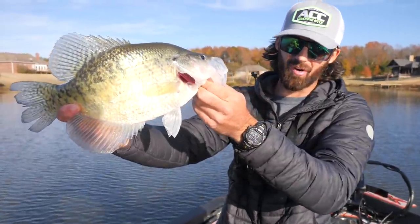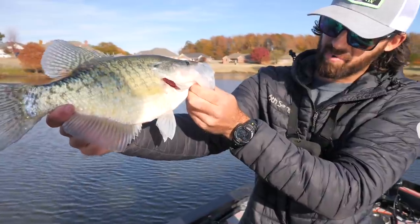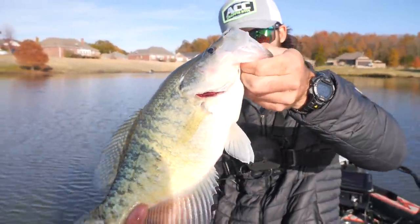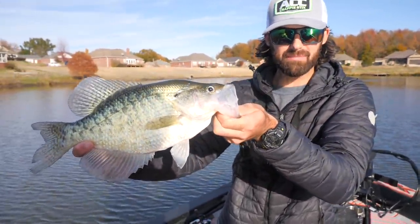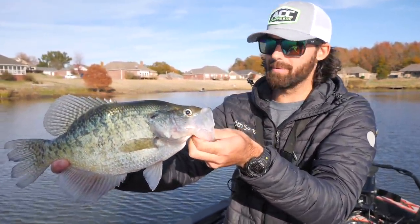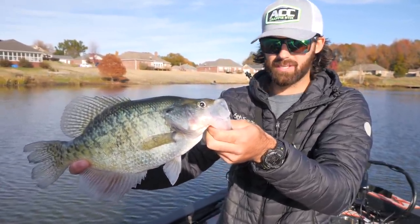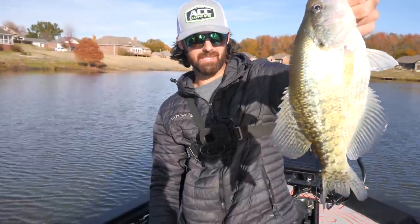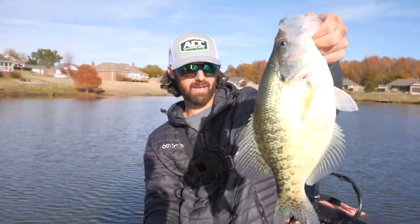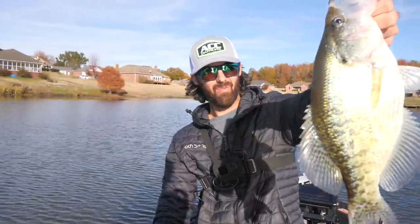He hit that jig so hard and it really just kind of hit me as a shock. I was like, wow, that was a nice bite. And a great fight. Just a really, really quality fish. And I think this is going to be the last fish that we catch out here today. We've been grinding it out for the last couple of hours without really catching much. We've caught a few little ones here and there, but the slabs really disappeared for a while. And we are just about out of time. So I think we'll put this one in the box and head on back to the house. But dang, what a fish.